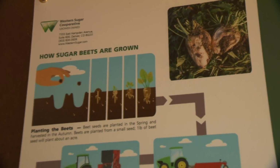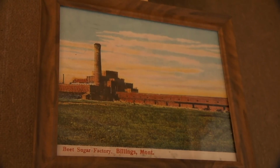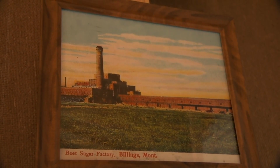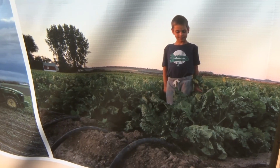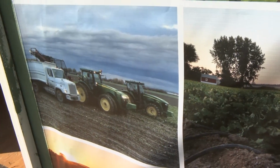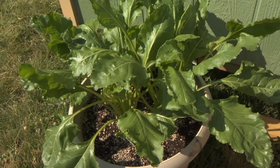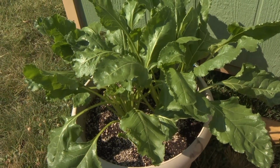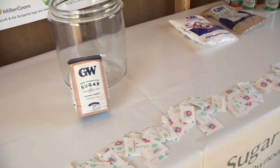So sugar beets are farmer-owned. From the seed to the sugar, they're cooperative. And so Western Sugar is our cooperative here in Montana in the Billings region that contracts and takes in beets and then produces the sugar from it. And so obviously when we think of sugar, you think of right here, like we've got the powdered sugar, the end result. Obviously it's kind of a long process to get it where it is. We've got a couple examples of that here.